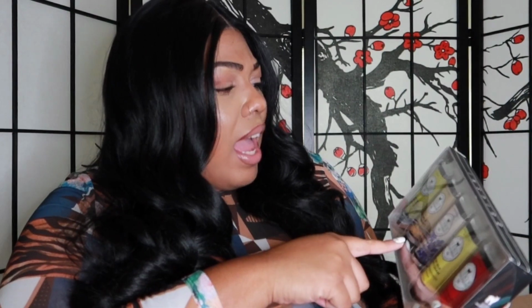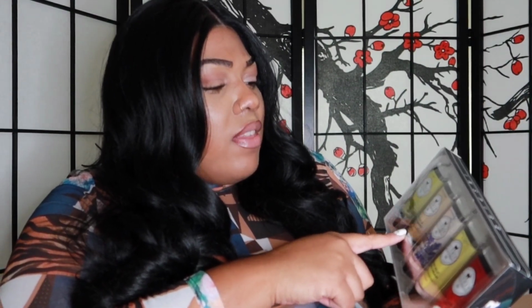But yeah, I love these. These are different scents. I never had any of these scents before. I'm lying, I have vanilla bean, but I never had the lavender vanilla, the crisp pear, the white jasmine and shea, and the sugar berry. And I cannot wait to use them.